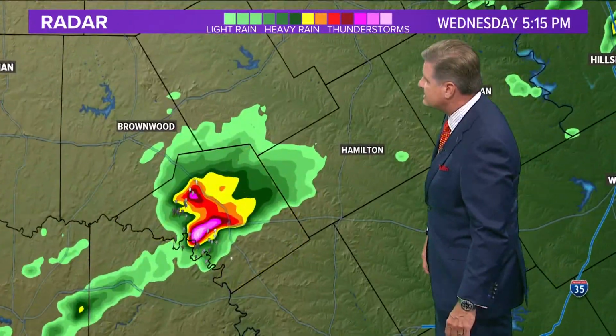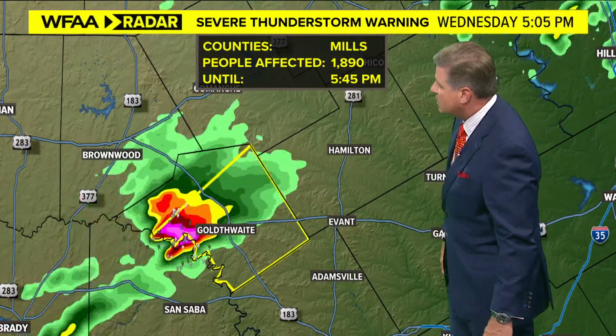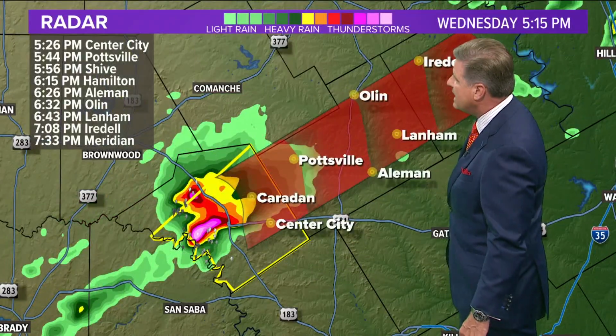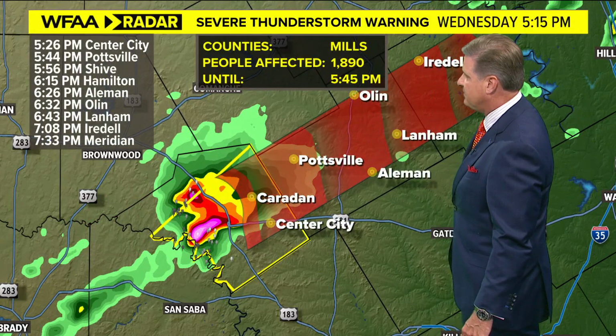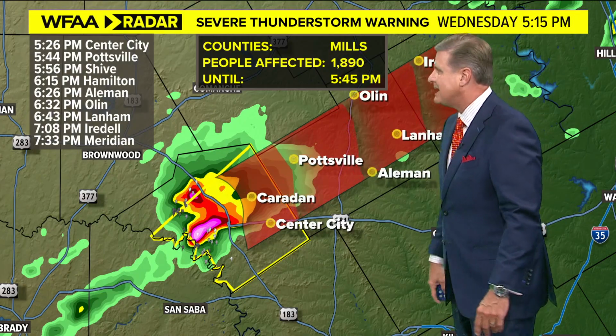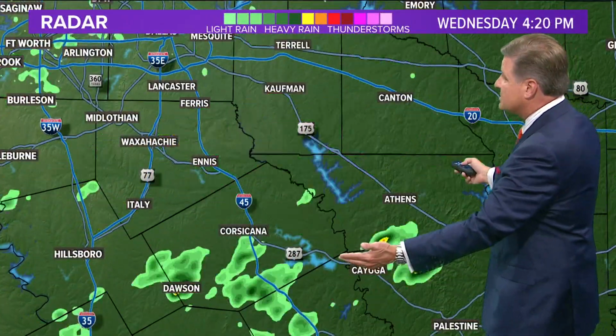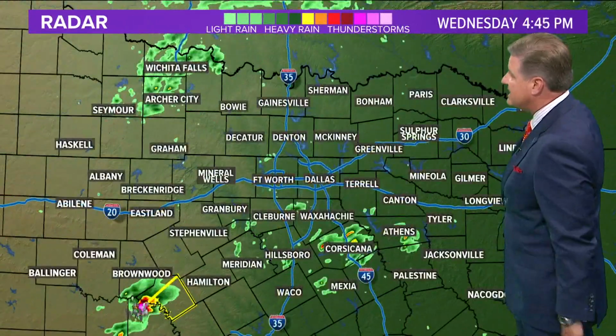So down around San Saba, we have a thunderstorm warning that's in effect right now. That's for Mills County, north of San Saba, moving toward Goldthwaite. So it'll arrive in Pottsville at 5:44, in Hamilton at 6:15, Olin at 6:32, and Bosque County, Meridian at 7:33. So other than that, non-severe storms to the south and southeast of the Dallas-Fort Worth area.